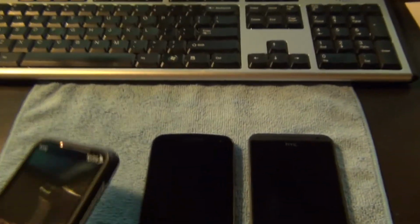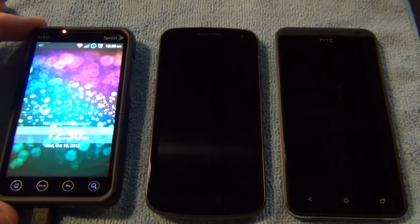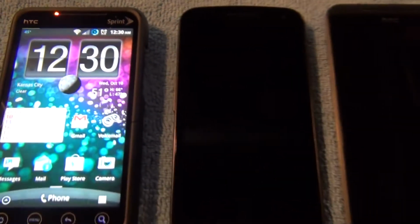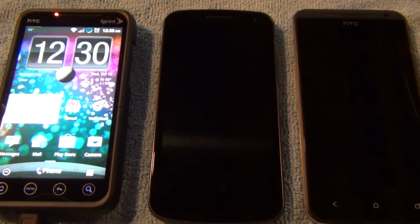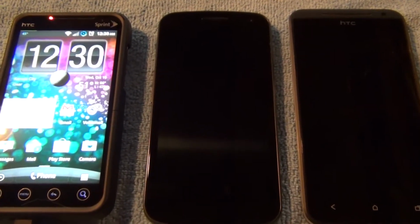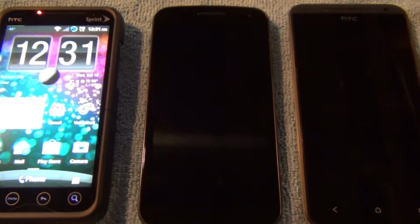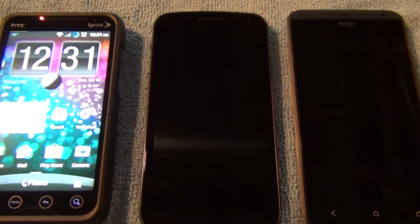I've gone back to my old Evo, the Evo 4G. Now, it doesn't show 4G right now because I'm connected to my Wi-Fi. I don't really get a good 4G signal in my house. If I step out of my house, I get it okay, maybe 1 bar, but when I go into town, I get great 4G. And it averages about 4 to 5 megabytes down. Now, I know that's not as fast as what LTE can do, but I don't have LTE.